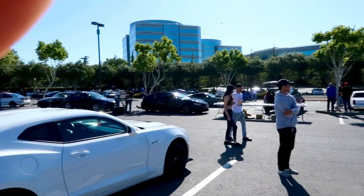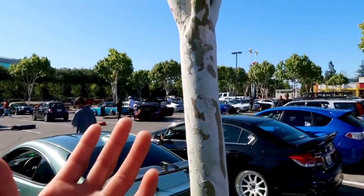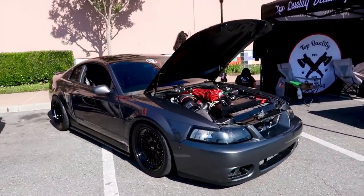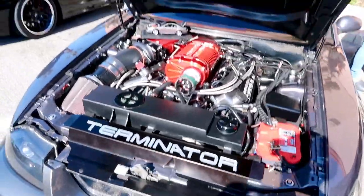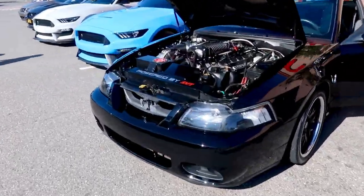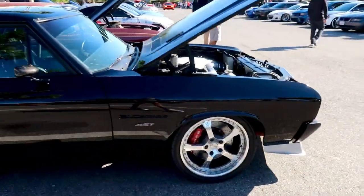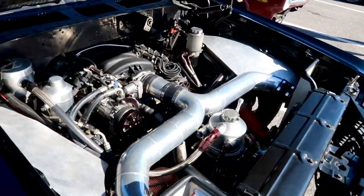And we pulled up early. There's still a lot of spots open because people are barely getting here. But other than that, man, there's some crazy cars already. Yo, look at this crazy supercharger, guys. Damn, these things are clean. Look at this one right here. That thing is beautiful, guys. Look at this. Look at the engine. Holy shit. What type of LS is that?